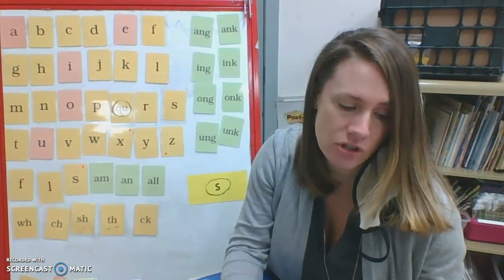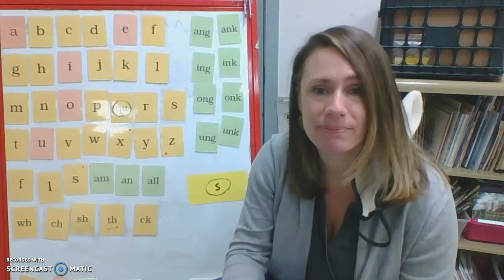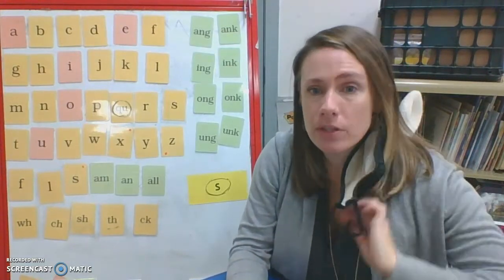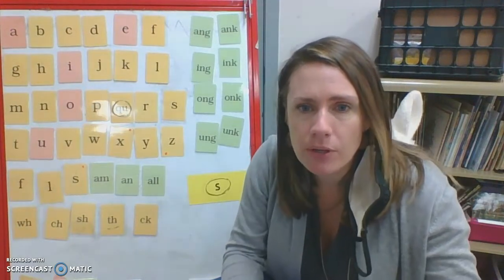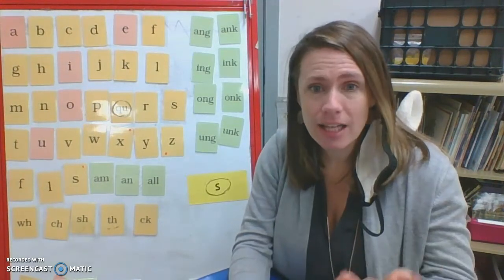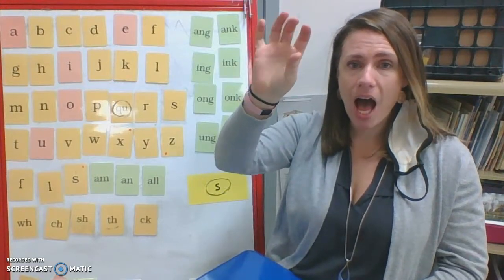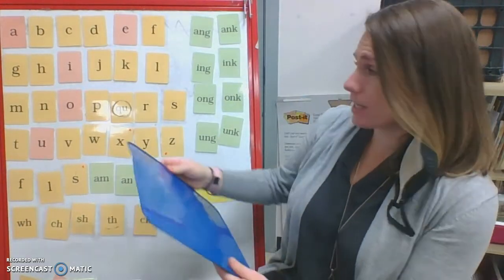Fantastic. Let's try another word. Clogs. Like when the drain clogs up. So, do you hear suffix S? Me too. What's the base word? Clog. Let's tap out clog. K-L-O-G. Clog. Build clog and then make it say clogs.